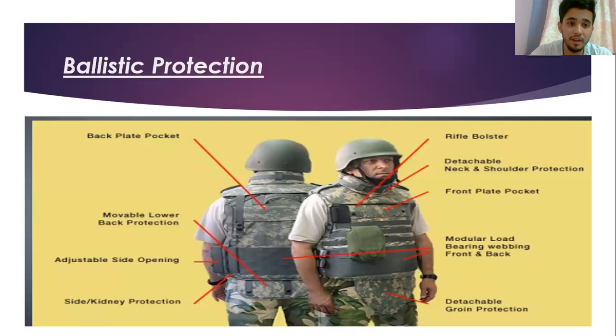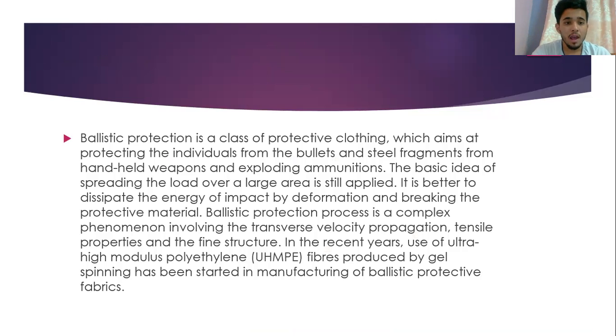The next point is ballistic protection like back plate pocket, movable lower back protection, adjustable side opening, side kidney protection, rifle bolster, detachable leg and shoulder protection, front plate pocket, modular load bearing webbing front and back, detachable groin protection. Ballistic protection is a class of protective clothing which aims at protecting individuals from bullets and steel fragments from hand-held weapons and exploding ammunitions. The basic idea of spreading the load over a large area is still applied. It is better to dissipate the energy of impact by deformation and breaking of the protective material.